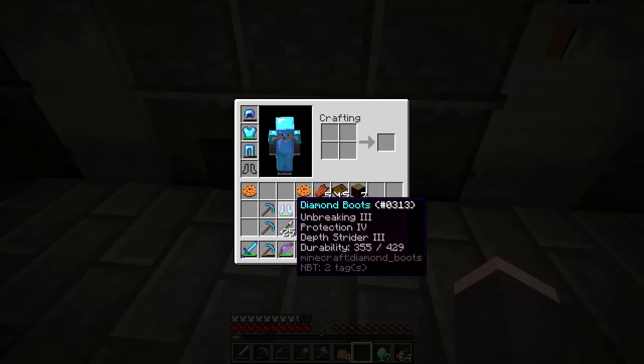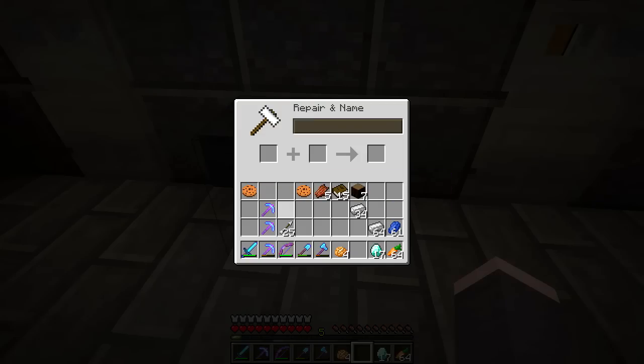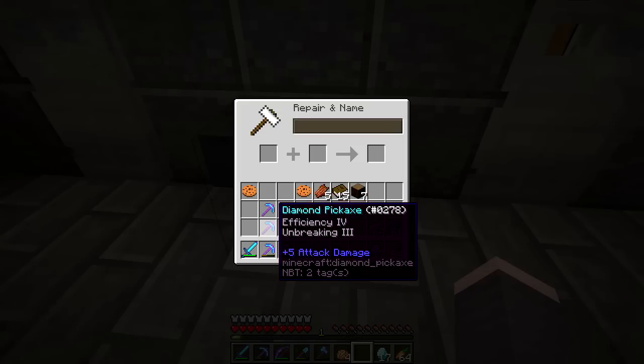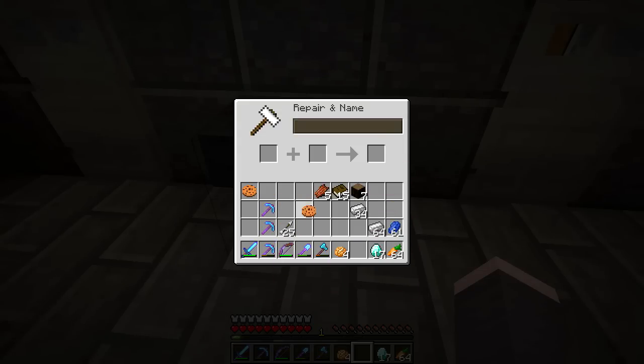Ah! They don't even have Feather Falling. Oh, well, Depth Strider is better than Feather Falling. How much does it cost to rename this guy? Oh, okay. And the new name for our Silk Touch is going to be Rick the Pick. There we go. Not Nick, Rick. And then I'll save my work pick to get named another day.